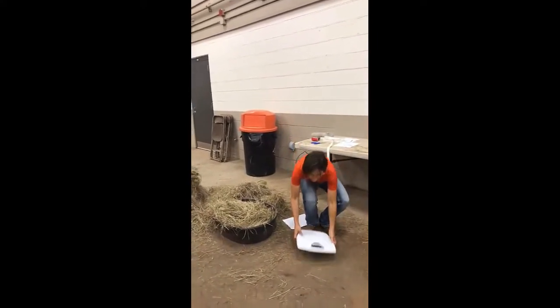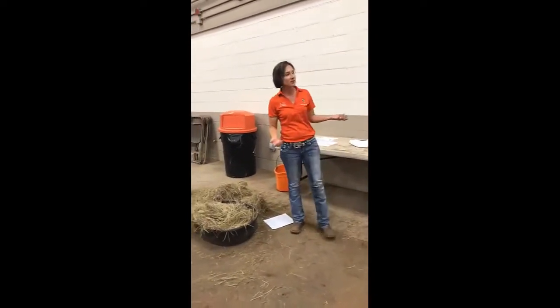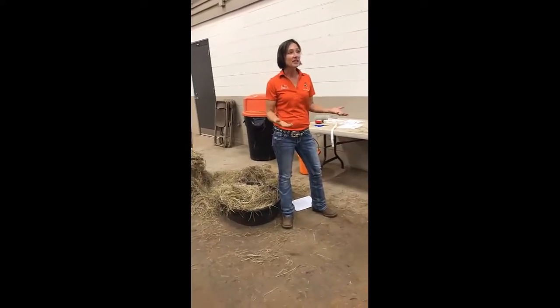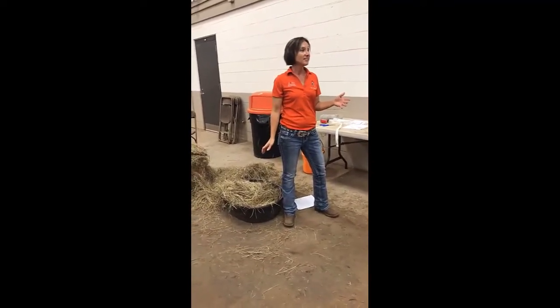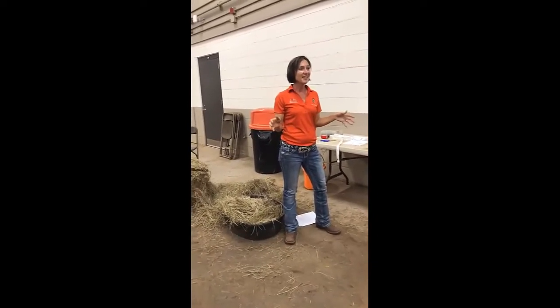And then what we were looking for are general guidelines for what we feed horses, if we do it in a percent of her body weight. So we usually recommend about 2% of her body weight. So we're actually looking for about 20 pounds of hay in that bucket. Okay? Does that make sense? You guys have any questions on that?